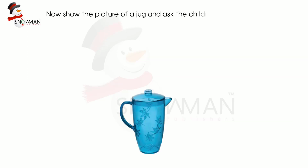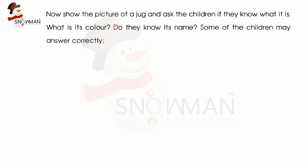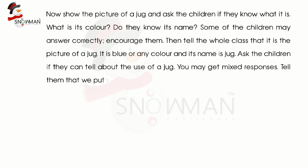Now show the picture of a jug and ask the children if they know what it is. What is its color? Do they know its name? Some of the children may answer you correctly. Encourage them. Then tell the whole class that it is the picture of a jug. It is blue or any color, and its name is jug. Ask the children if they can tell about the use of a jug. You may get mixed responses. Tell them that we put water in it.